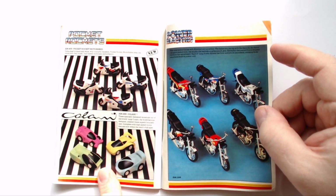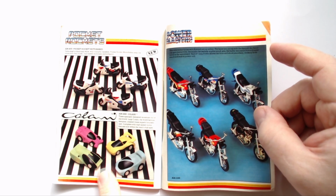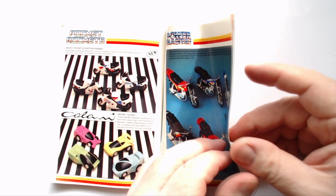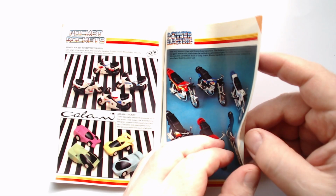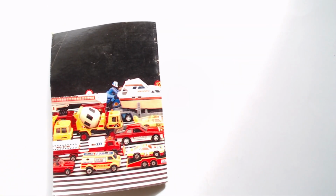These special designed racers are out of this world. Luigi Colani, the world famous designer, created these superb futuristic cars. Pocket rockets, power blasters. And that's it, apart from what's on the back cover.